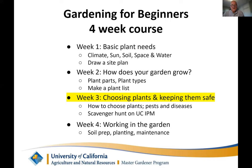With the information that you've gleaned here, hopefully you have a better idea of the right plants that you'll need. In addition to that, there's a great UC site, the IPM, the Integrated Pest Management, that allows you to diagnose, treat, and manage most pests and diseases that you'll encounter.